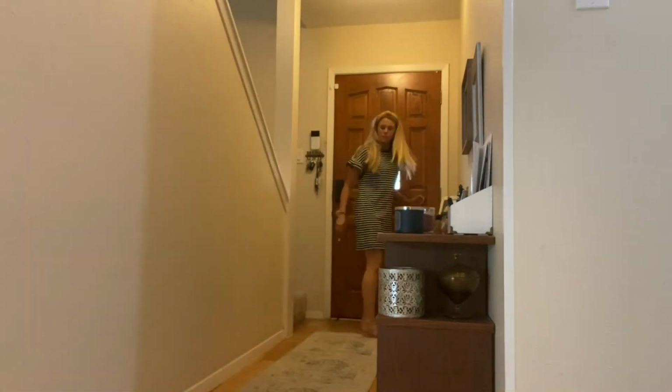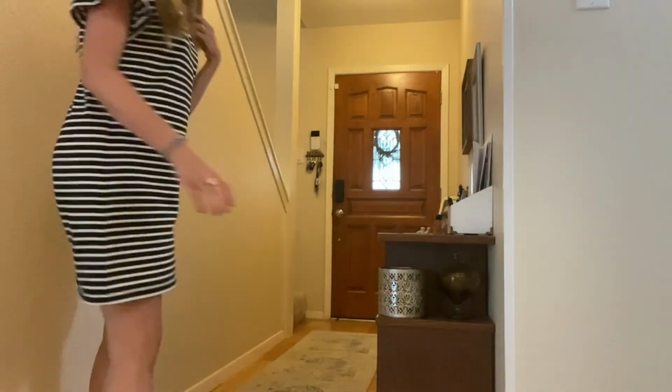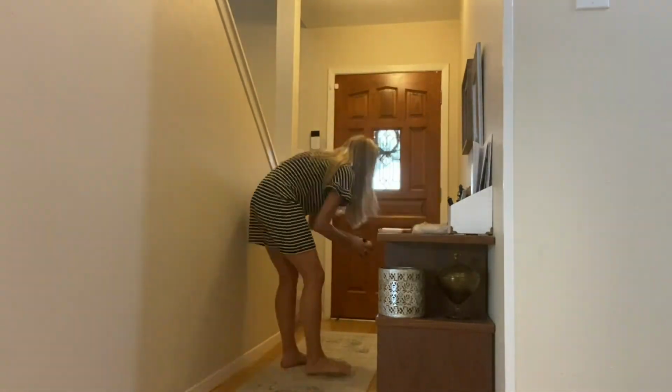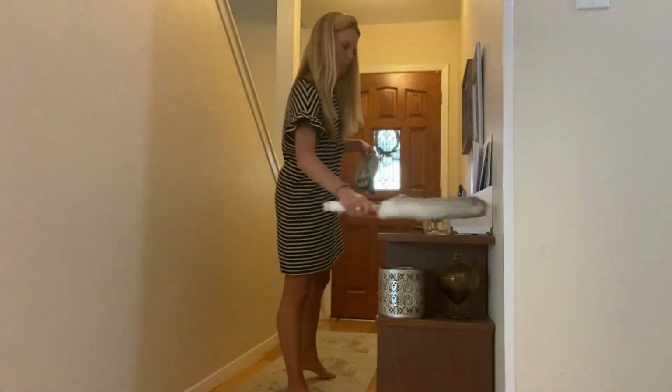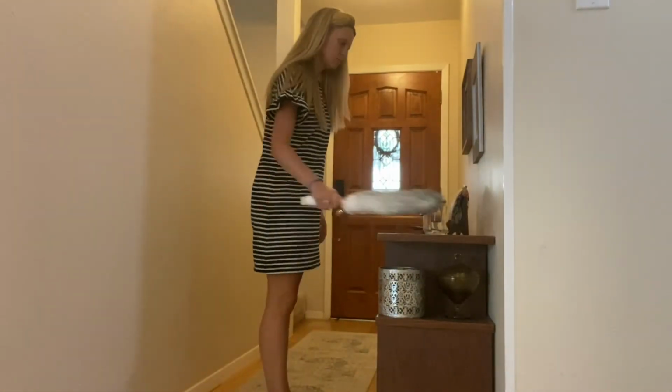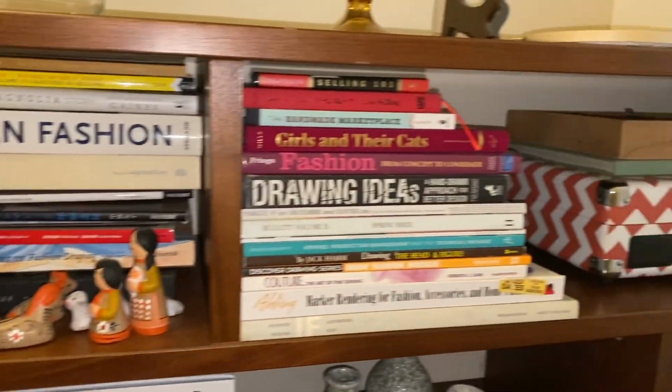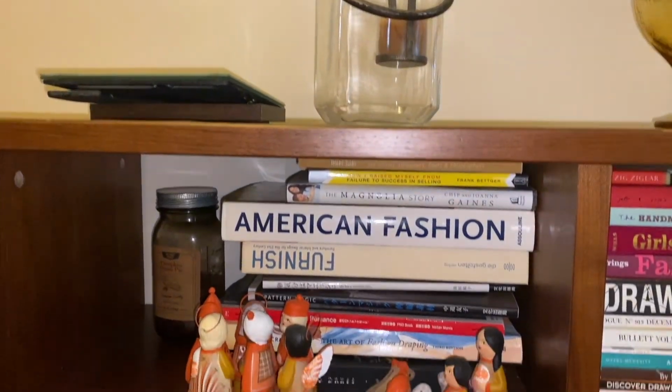Now I got started in the entryway. I just gave the floors a nice sweep and put down my runner rug because it already looks like fall. I started cleaning off my bookshelves because they were super dusty and they had a lot of stuff that didn't belong up there. All right, I have a ton of books. As you can see, I've moved everything off the top of this.